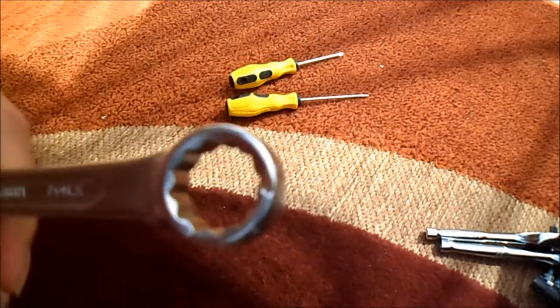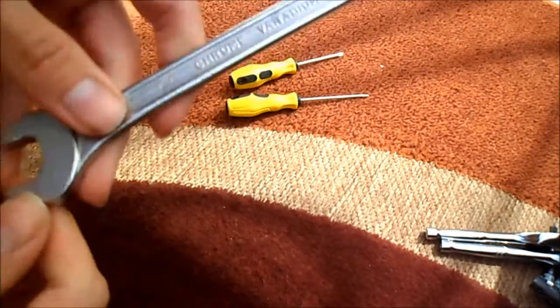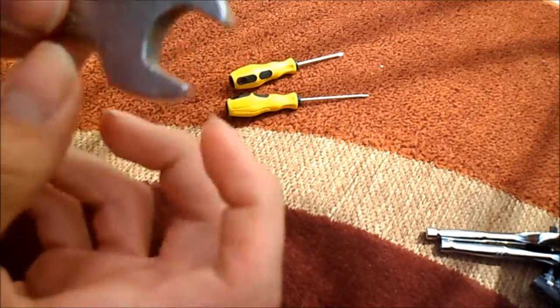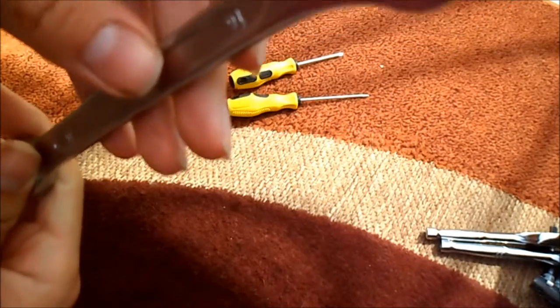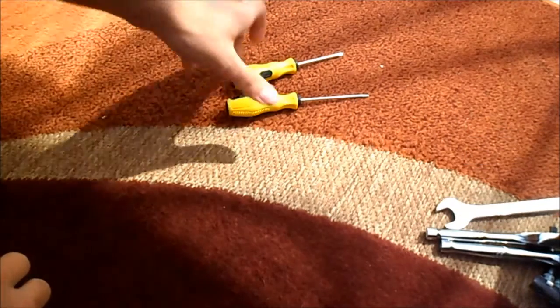The actual box end of this spanner, you can't even use it. It's offset. It's not even in the middle. This end doesn't actually measure 16mm. I used my digital calipers and measured that, and it's like 17mm pretty much. So yeah, don't cheap out on spanners either. I have got a decent set now.